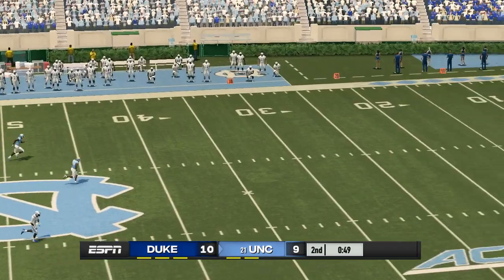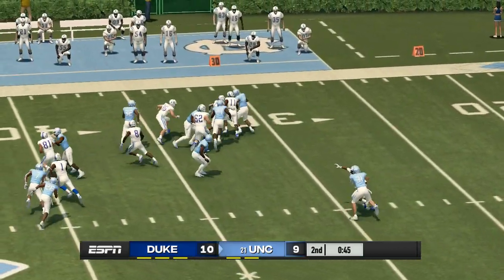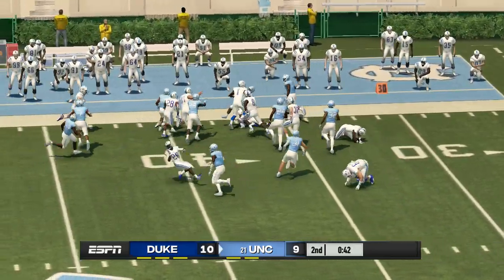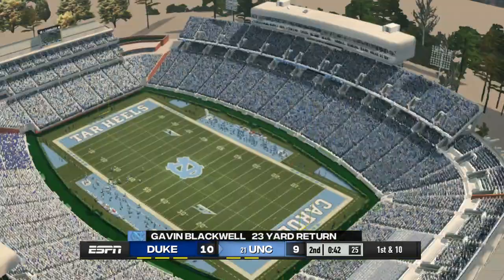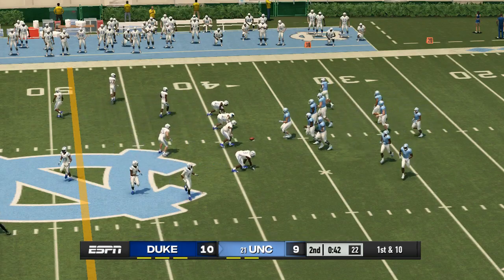And this one is a beauty. From the 15. Missed tackle. He's pushed out of bounds at the 38-yard line. In a game that's this close, you can't afford to waste possessions.